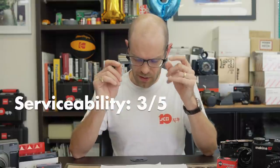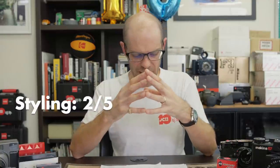And okay, next we have serviceability. You can have this camera serviced, and Fuji will fix almost any problem on it, but you have to send it to Japan, it's a pain. So it's not that serviceable. So serviceability, I'm gonna give it 3 points. Next up, styling. Pretty bland, doesn't look that special. It's very good at what it does, but you know, it's not gonna set the world on fire. So 2 points. And the last one, status.